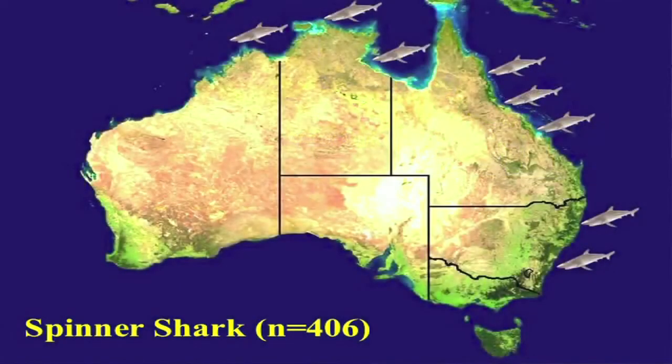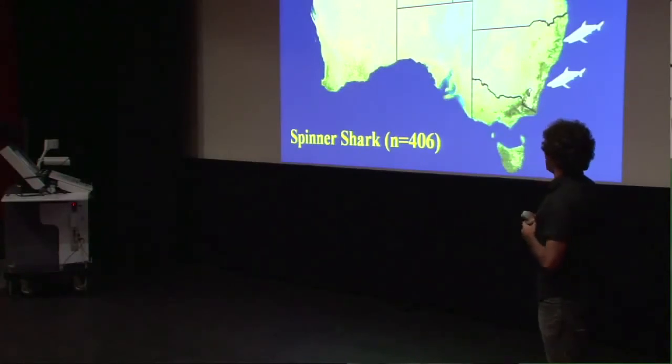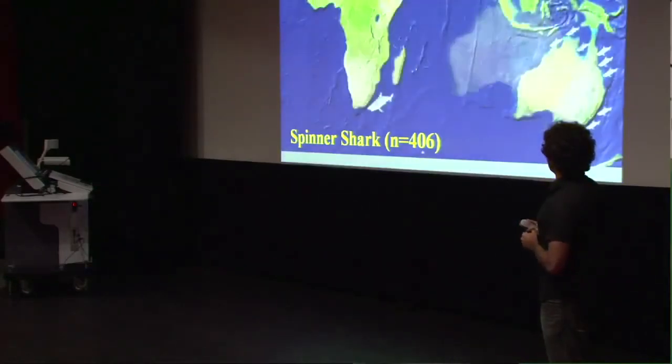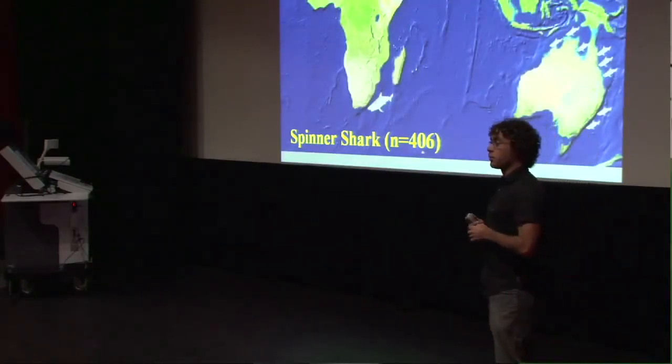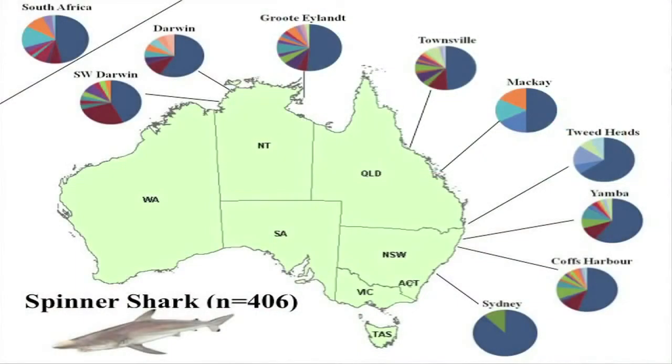Then thirdly, for the spinner sharks, I had over 400 DNA samples. However, this time I had samples that were spread over a much wider geographic range. Over half of those were collected between Sydney and Tweed Heads, and the rest were collected along the Queensland coast and the Northern Territory, and I was also able to get some DNA samples from scientists in South Africa. And the results were very interesting. There's a lot of different colours in there. There were many different genetic signatures, which shows that this species is very diverse.